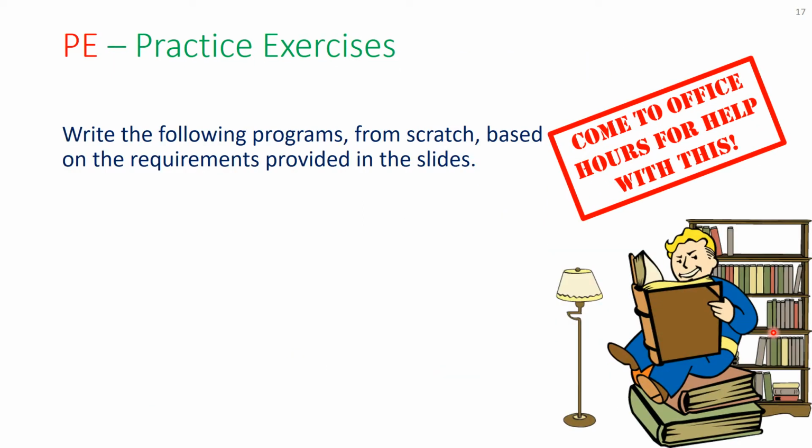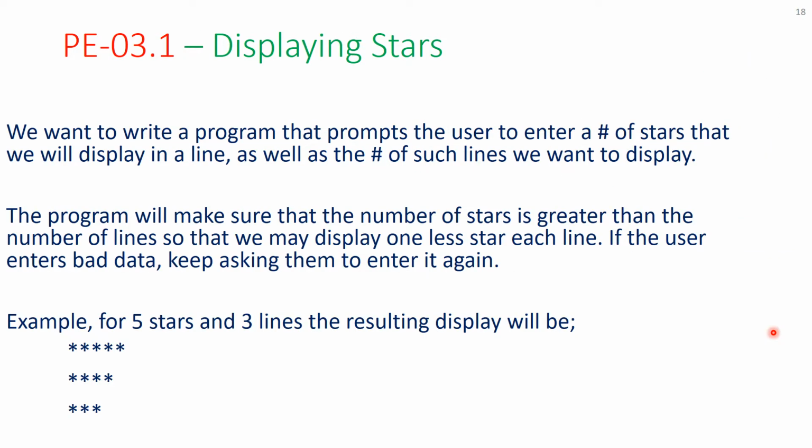Okay? All right. Practice exercise for this. Write the following programs from scratch based on the requirements provided in the slides. So one slide is going to give you the requirement. For example, here, practice exercise 3.1, displaying stars. We want to write a program that does this and this. Here's an example of how we run. So you're going to give numbers to that program, a number of stars and a number of lines, and it's going to display this many lines with that many stars in the first line, that many stars minus 1, then minus 1 again. So it's all explained in here, okay?